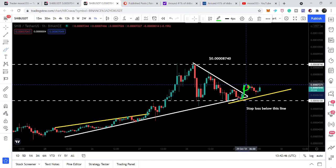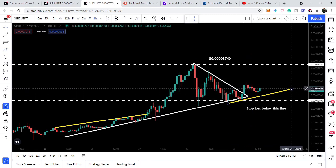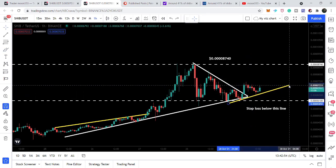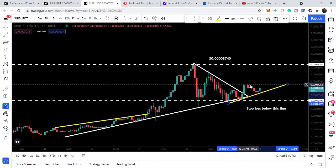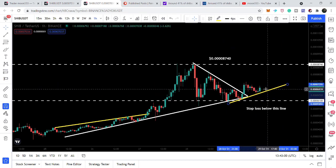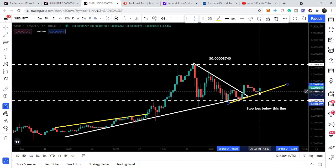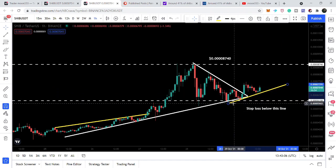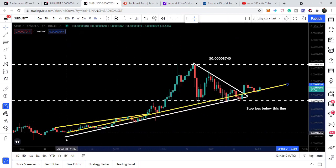So this was our next resistance of the symmetrical triangle, and finally the price line has recently broken out this resistance, and we had a correction here. You can see that I have placed a support line because we are having some bounces from here. Therefore, I was thinking that now the price line is going to travel above this support line. We had a bounce here, another bounce here, and another bounce here.